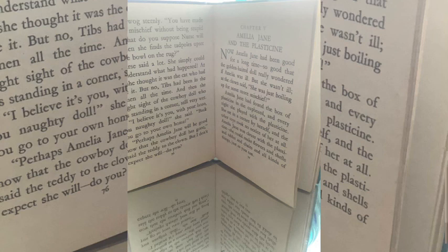So the toys had a lovely time playing together without wondering what mischief Amelia Jane was up to. They have taken away the black beetles, of course, but Amelia Jane doesn't know that. She'll think twice before she gets into mischief again, won't she? And that was the end of chapter 5.